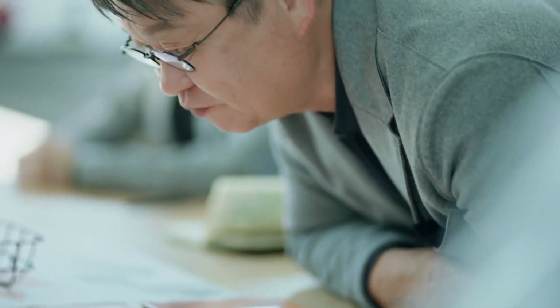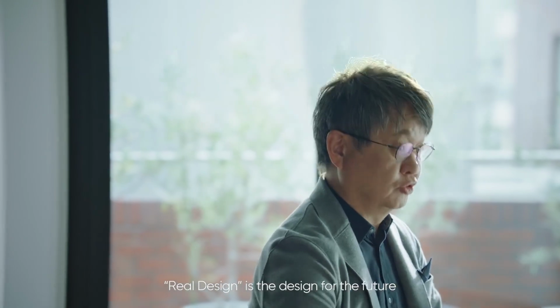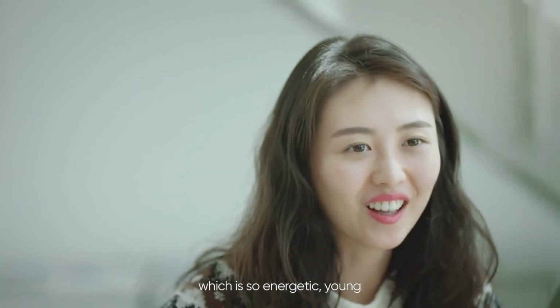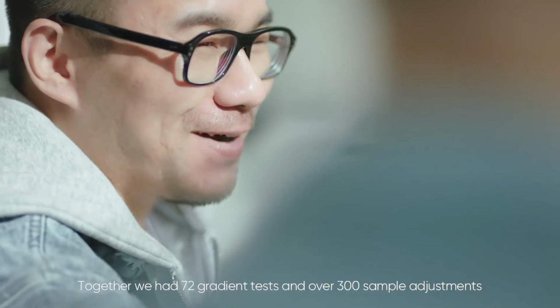We have already seen some Master Edition phones from the brand, for example the Realme X Master Edition, Realme X2 Master Edition, and so on. So what's the deal with Master Edition phones? Well, the main highlight of those phones is their design. This is because they are designed by the popular Japanese designer Naoto Fukasawa.